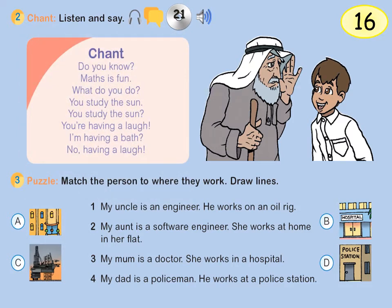Maths is fun. What do you study? The sun. You study the sun? You're having a laugh. I'm having a bath. No, having a laugh.